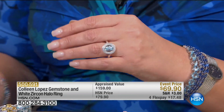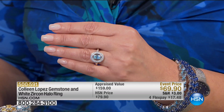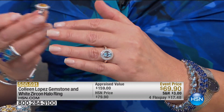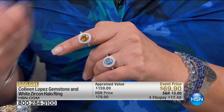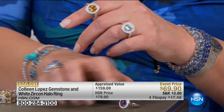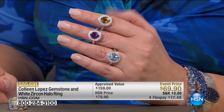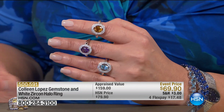We're going to do this in your choice of blue topaz, dreamy sky topaz. If you like aquamarine, you're going to love this. We also have it in a gorgeous, look at the color of that citrine. It's a deep, beautiful, well-saturated citrine. And then purple girls, you're ready for this? African amethyst. Look at the color of that amethyst. This is an exceptional ring.